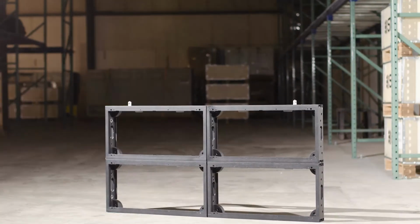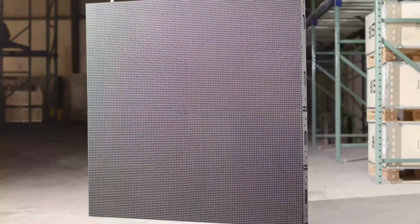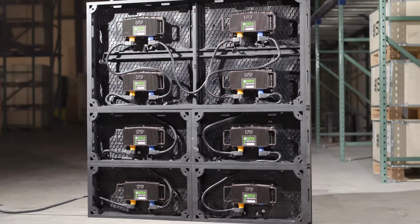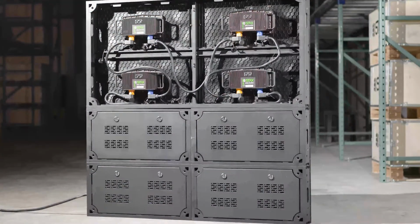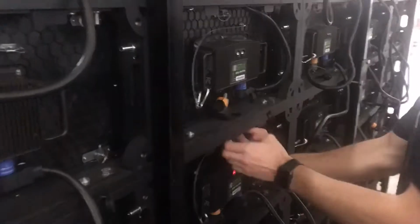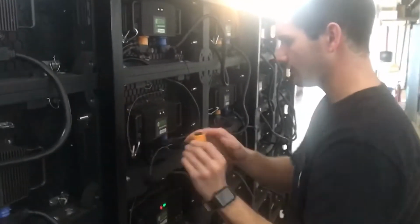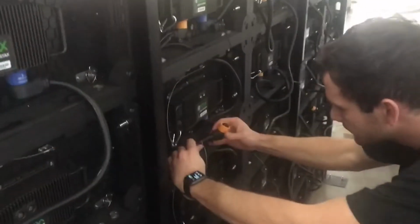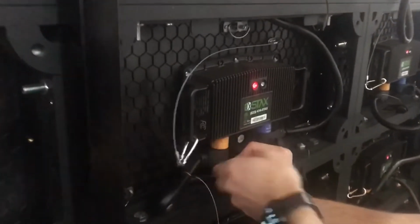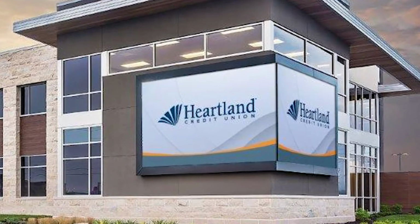The unique modular design of STAX allows sign companies to quickly and easily assemble a high-definition digital display supported by a rigid frame and optional aesthetic back panels. STAX is designed for easy plug-and-play installation. Connect your assembled STAX display to power and it will automatically come online via cellular router. The modular architecture of STAX allows your team a lot of flexibility and creativity in terms of production and installation.